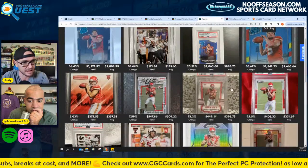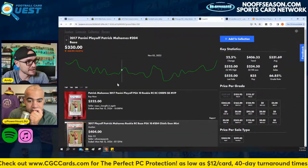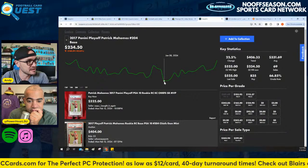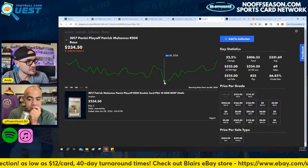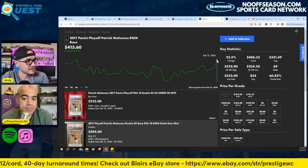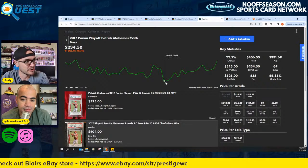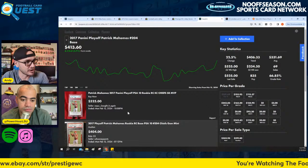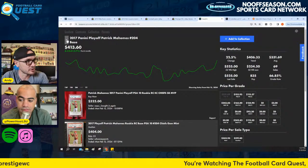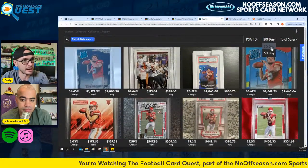I mean, you look at a brand like Playoff. A Panini Playoff is one of my lowest ranked brands. And you can see here that on January 8th, this card was $234.50. And then at the Super Bowl, we had a $525 buy it now. So there were people making double ups on Patrick Mahomes. You just had to get creative. So we definitely saw his card values go up quite a bit, Carter.